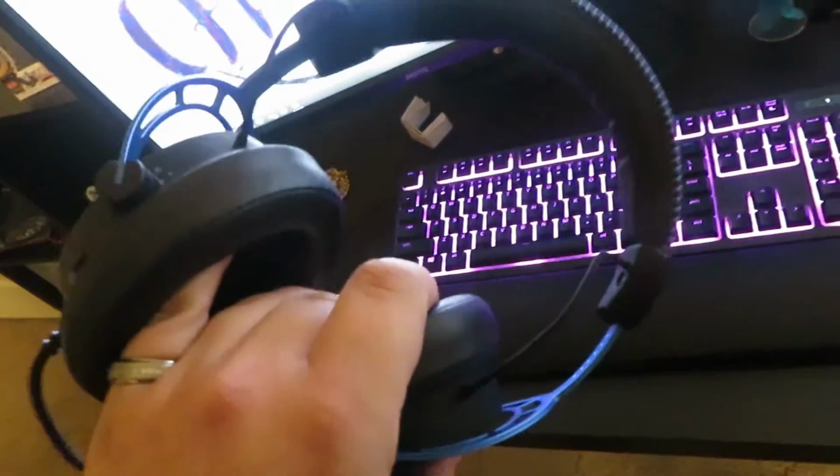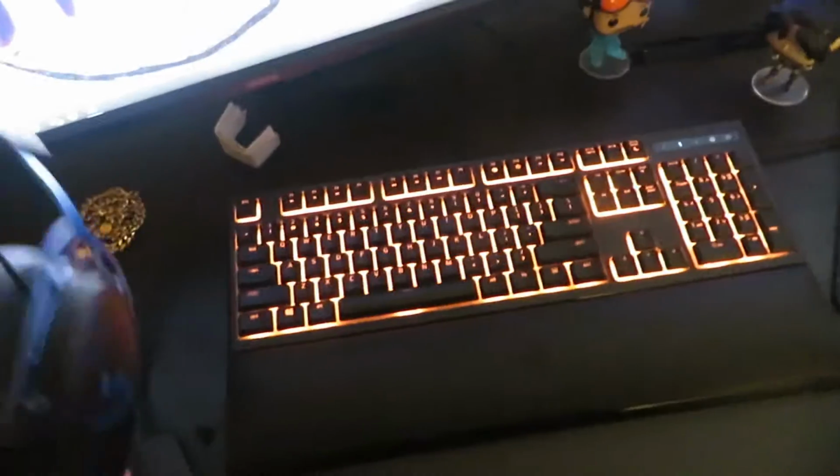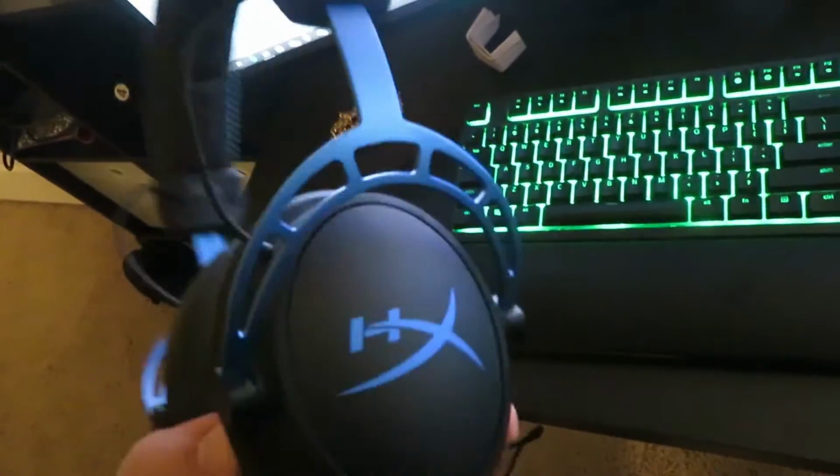And I actually really liked these. I was kind of curious about HyperX because I'd seen a lot of people use them, and they have a pretty good reputation, so I figured why not just give it a go. So I went ahead and picked these up. Depending on where you buy them, you can get them for about $100 to $150.